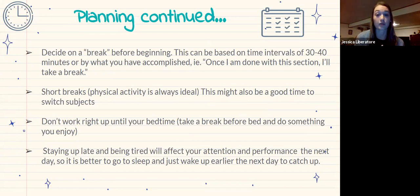We encourage short breaks. Physical activity is always ideal. So getting up, walking around, and this might also be a good time for them to switch subjects. We also encourage not working right up until their bedtime. Taking a break before bed and doing something that they enjoy is really important. Staying up late and being tired will affect their attention and performance the next day. So it is better to go to sleep and just wake up earlier the next day to catch up.